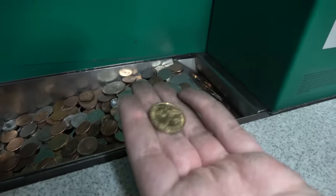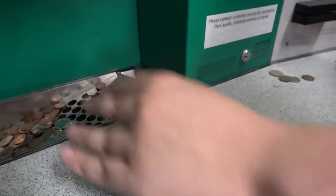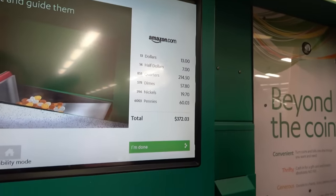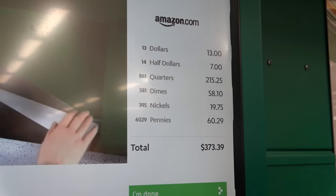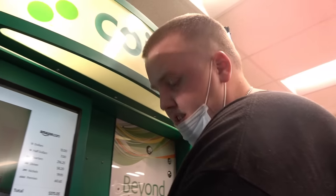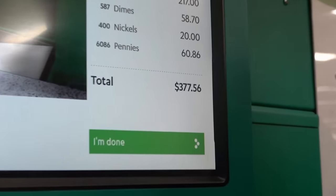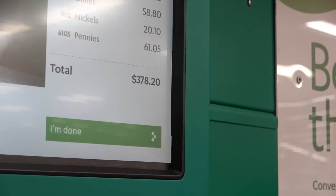Is that a gold dollar? Oh, yes it is. Oh, no. I'm not about to lose by like 20 bucks, am I? And what did you say anyway? Didn't you say like 500? Yeah. It has to be over 400. You said 3, right? Yeah. I think you got me.